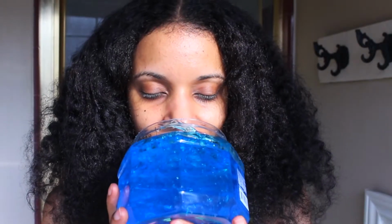So the consistency is thick. It smells heavenly. I like the smell. It reminds me of the Batika gel that I got at the Indian store, which was $2. And that gel was way smaller than this. I think with only one application, the jar was done, because as you guys can see, I have a lot of hair. So let's get right into it.